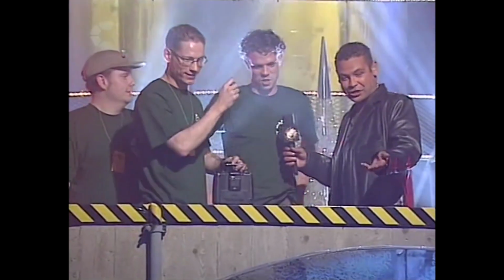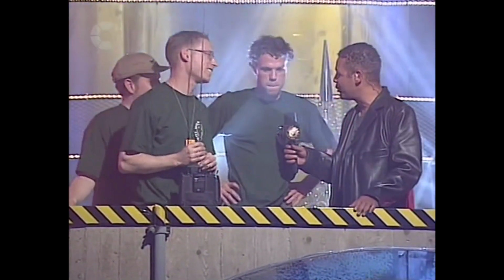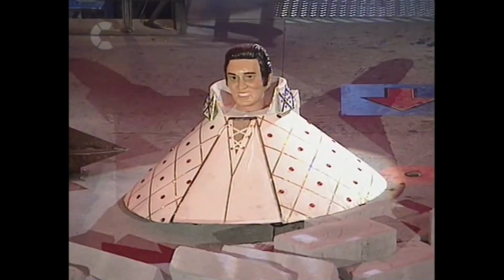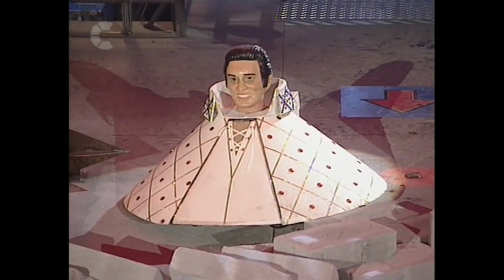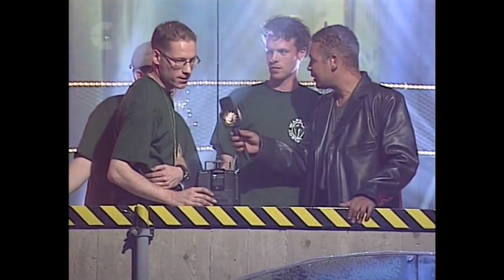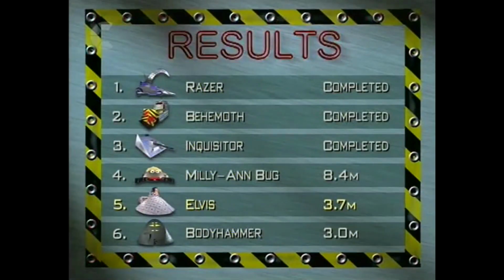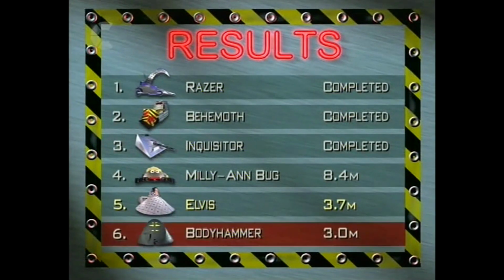But I tell you, Elvis has got a nice new suit since last time you were in the wars, hasn't he? Yeah, it's a lot of improvement, really. Yeah, he looks like he's in the Las Vegas stage of his career. Oh, yeah, definitely the biggest stage, I think. I mean, what's the problem? Lack of power? Yeah, basically, I thought we'd have enough drive to get through them, but obviously not. Ladies and gentlemen, give them a round of applause. Problem being too many burgers for Elvis. But they're through. Bodyhammer are out.